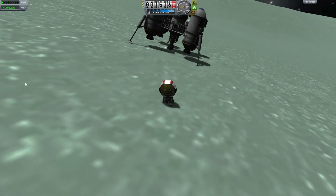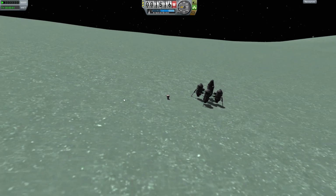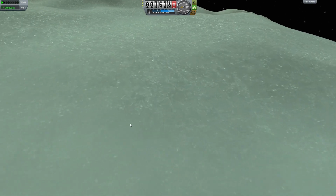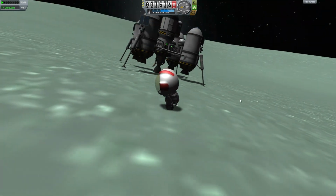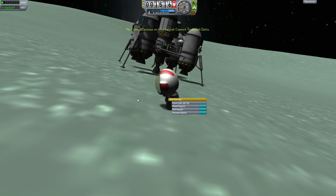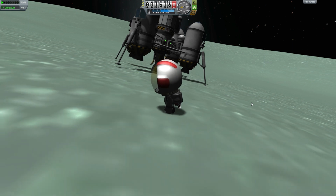I don't know that there would be much value to the different areas around here. I don't think there is really too much of a different terrain that we can grab different samples from. So I think this will have to do. Although, once again, you're not going to be returning with any samples. Take surface samples. 150? So what happens if I say transmit? No comms devices. Okay. Review sample. 150. Okay. Keep that sample.